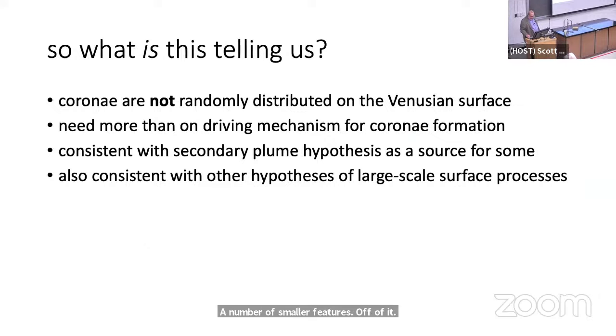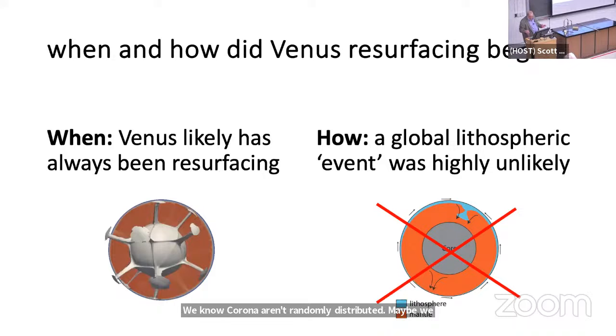So we know corona aren't randomly distributed. Maybe we need more than one driving mechanism or so forth. But when and how did Venus resurfacing begin? Right back to the beginning of my talk.